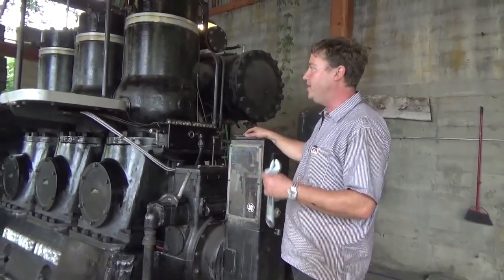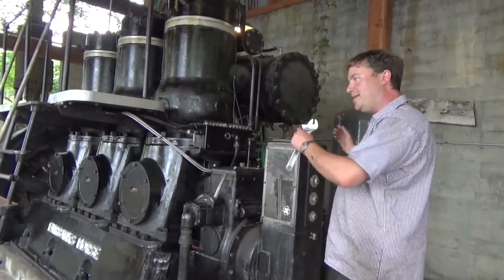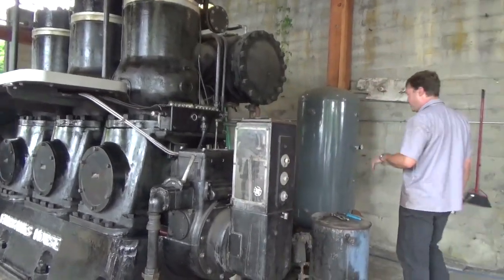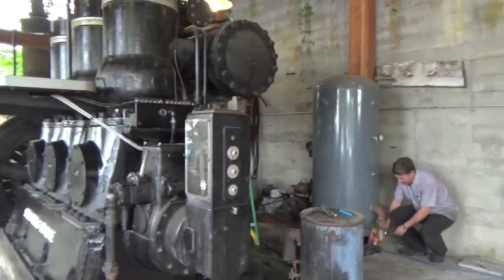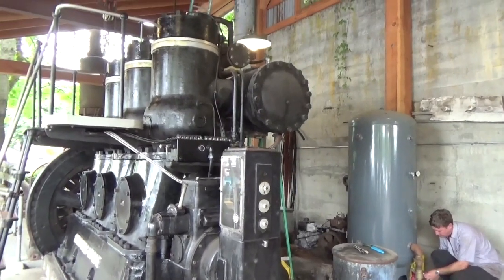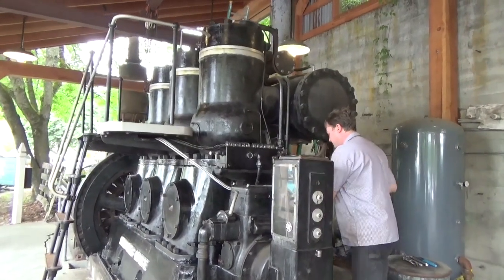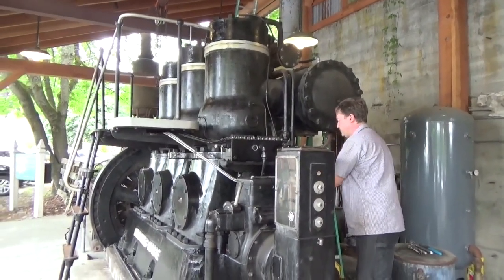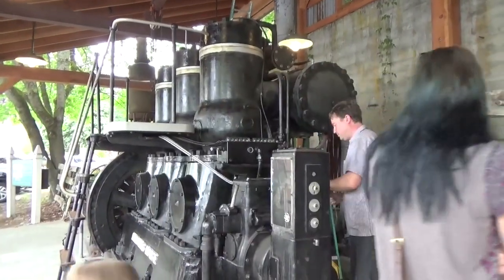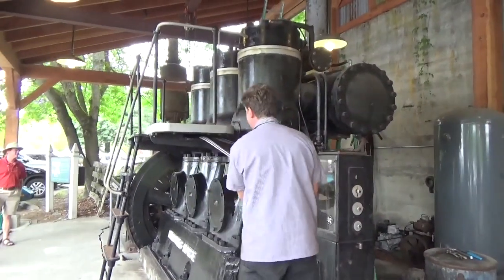You're welcome to walk around the engine, stay away from the turning wheels. But if you have questions, I'm going to have to stay mostly stationary. You can come up and ask if you want. I'll run it for about 10 or 15 minutes. Okay, are we all clear? Yep.